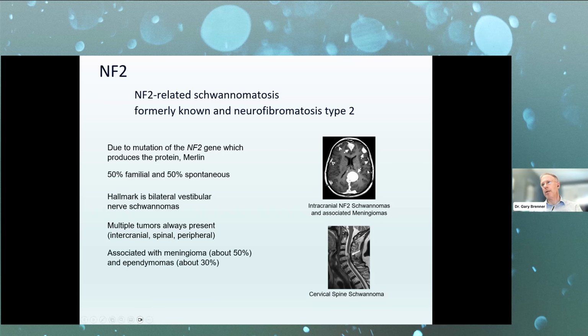This is also to let you know that NF2 disease is also associated with meningioma. About 50% of individuals will have meningiomas, which are brain tumors, and they can be benign or non-malignant or malignant, as well as a tumor called an ependymoma, and about 30% of individuals have ependymomas. So, as most of you are aware, it's a really, really bad disease entity. Median survival with NF2 is approximately 15 years after diagnosis.